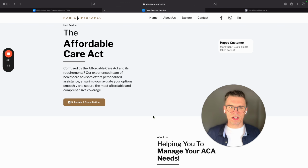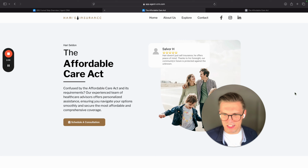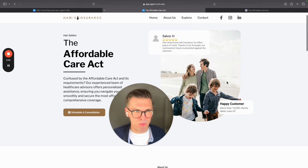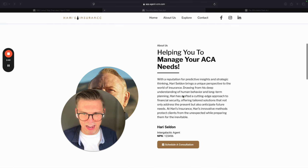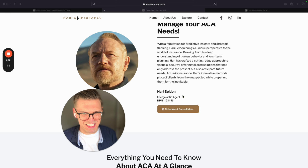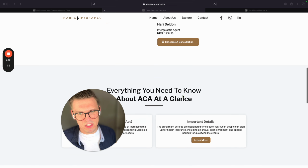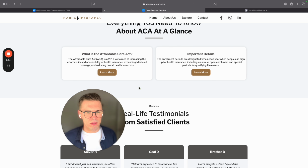So I'm just going to view what the actual website looks like. This is Harry's Insurance. Harry Seldon is serving people and he's informing and telling them about the Affordable Care Act. Check this out, quotes, information, and more. Harry Seldon has his bio there. How does he help people as an intergalactic agent? But this whole website, including animations, copy, check it out, cute little hover effects.